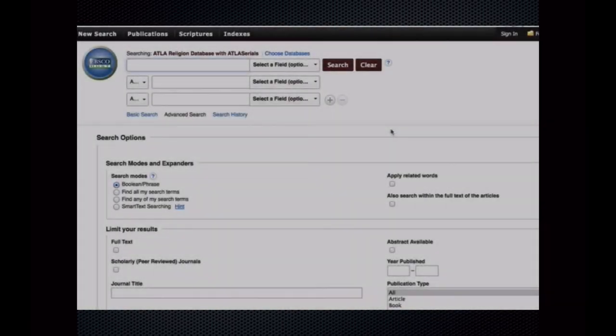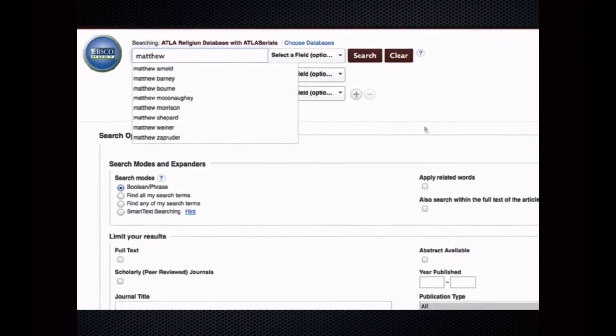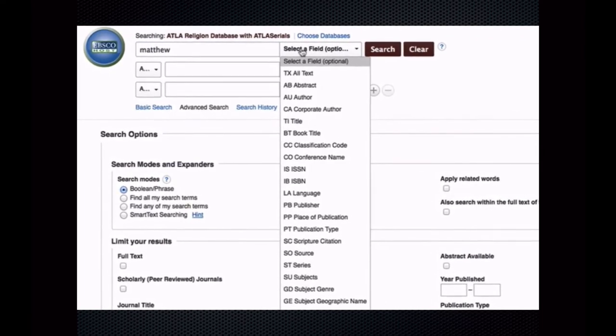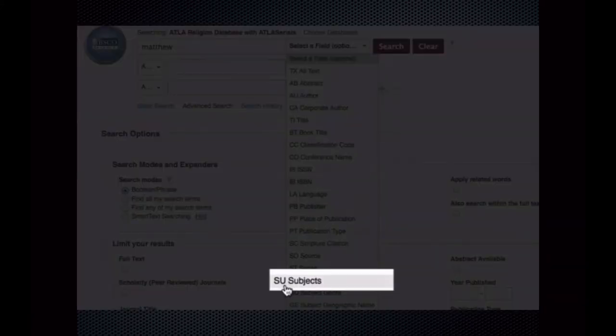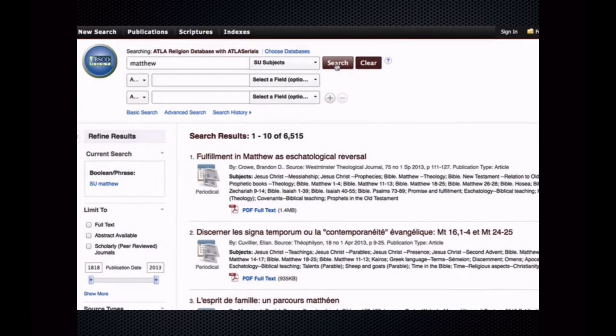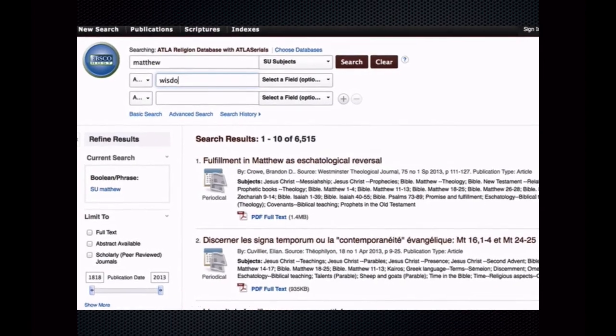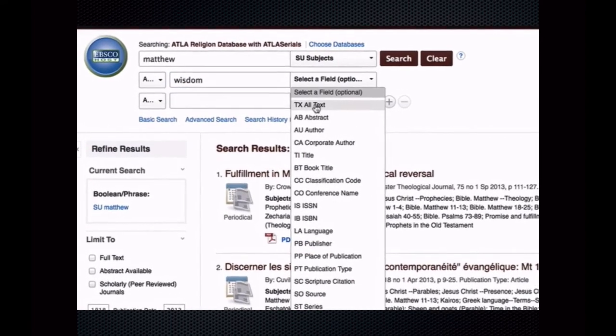Now, with this next strategy, we'll be casting a wider net, and so the possibility of retrieving non-relevant results is greater. But nevertheless, a third strategy for searching a biblical passage is to use the SU Subjects Limiter, also available in the Select a Field menu. Note that compared with the SC Scripture Citation search, the SU search pulls up more numerous results, and you can search within the results by specific vocabulary.